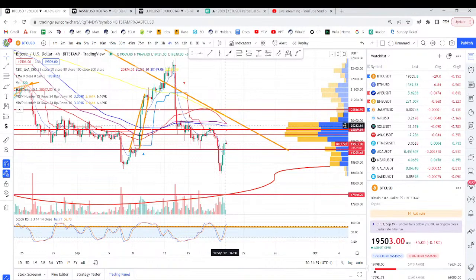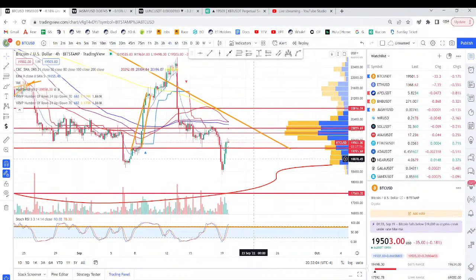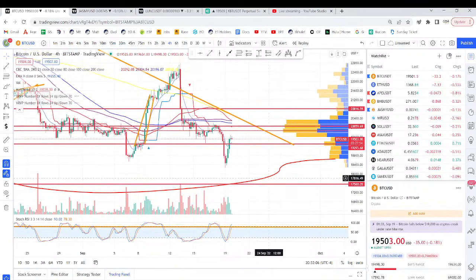I wouldn't be surprised at all if we came up to $20,000 where you have some liquidity, but overall I'm expecting later this week to have a retest of 18,000, 17.5 within the next week or so. So that's it for Bitcoin. That's my synopsis. If you guys have any questions, let me know.